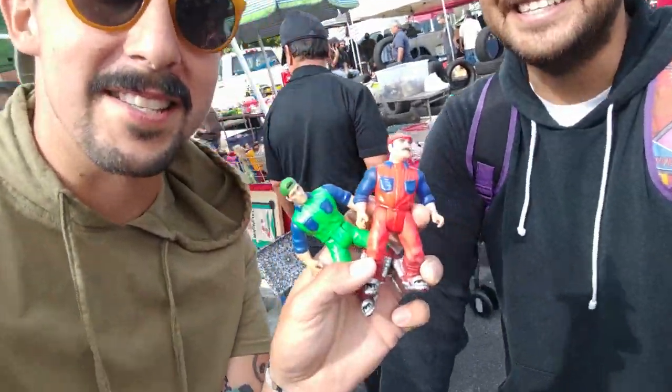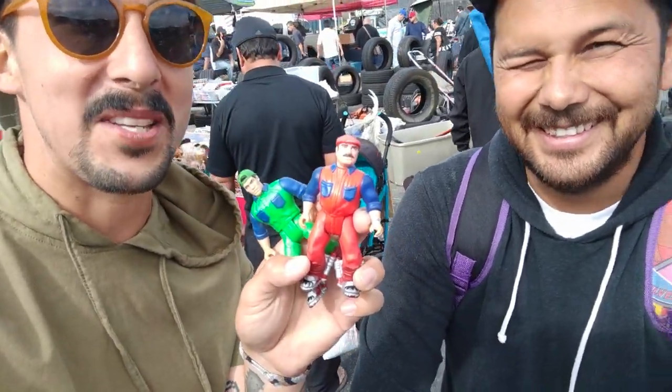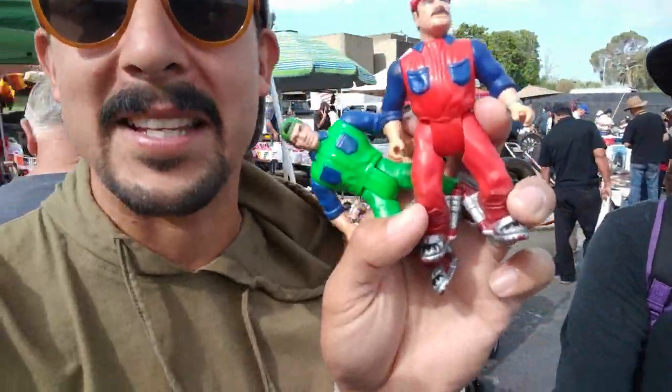Yes, from the Mario. So that's legit. This is from the movie. This isn't like your kid's game Mario and Luigi. This is from the movie. Hey, I've never seen them in the wild before, just at conventions. So they were $3.50 each. I will gladly take that.